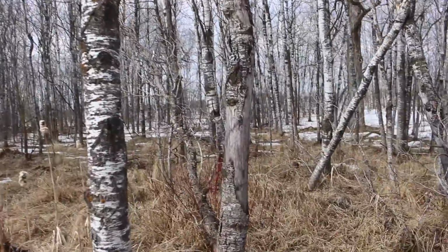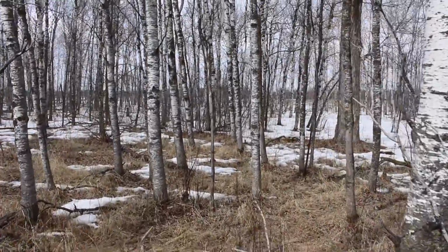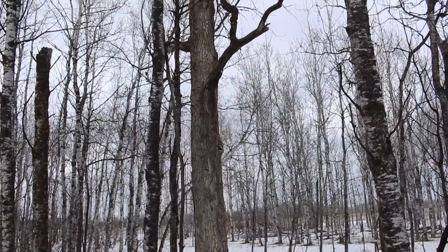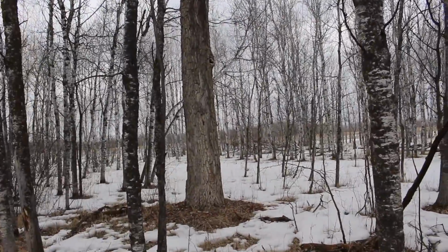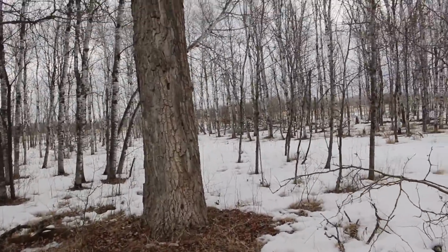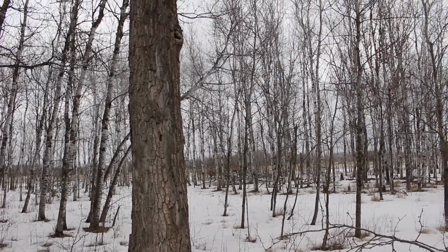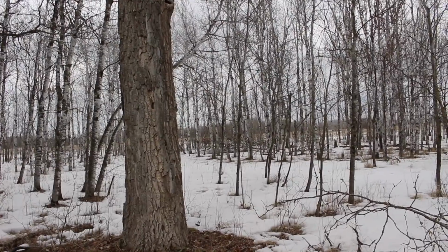Coming up to the biggest tree that we have on the property. It's actually the last surviving elm tree on the property here, and it's on its way out. Manitoba lost a huge percentage of the old elm trees to Dutch elm disease over the years. Sad. It's a big tree though. It's gonna make a happy home for some creatures, I think, once it's fully lost its life.